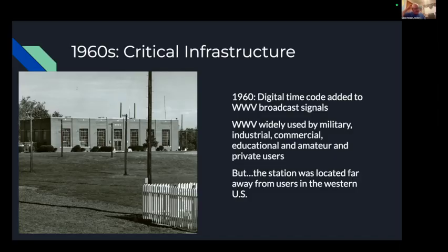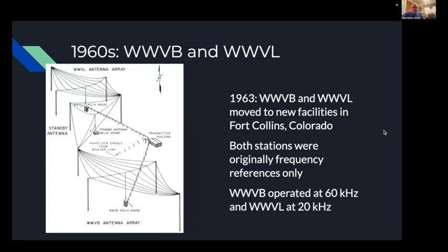A digital audio time code was added to WWV in 1960, but the station was located far away from users in the Western U.S. And it was starting to get old. And so in the 1960s, here's a view of the WWV and WWVL antennas. This is an artist's conception. Matt may have shown you this. These stations were set up at a new facility in Fort Collins. Both of them were originally frequency references only, and of course we had WWVB at 60 kilohertz and WWVL at 20 kilohertz.